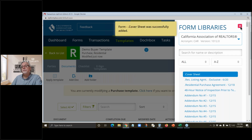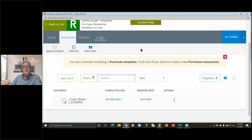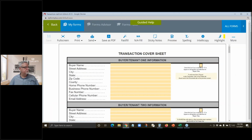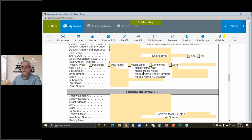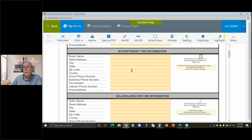And the reason we're using a cover sheet is because when we open the cover sheet, it's going to give us this sort of blank cover sheet. Now, in the old days, agents used to fill this out and print it out and staple it to a folder or carry it with them. That's not why we're doing it.